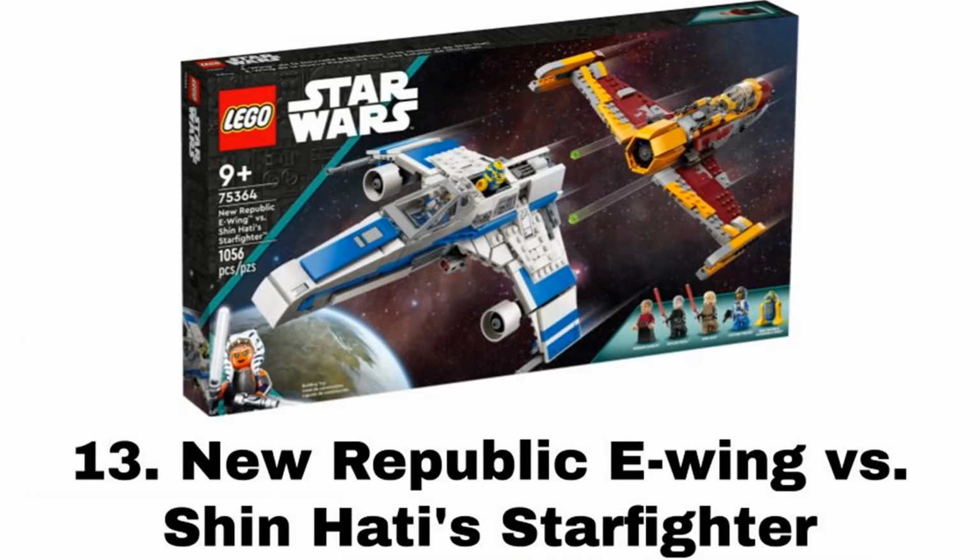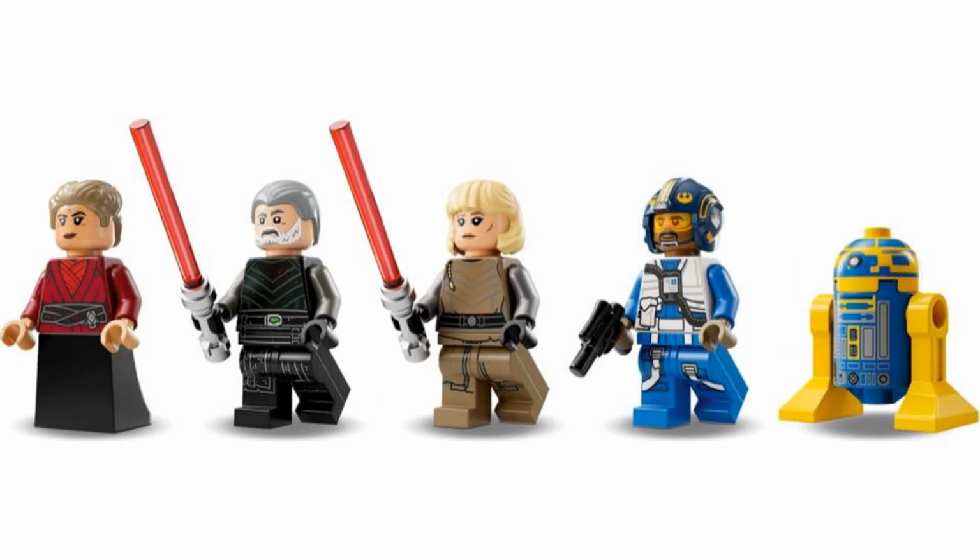Number 13 is the New Republic E-Wing vs Shin Hati's Starfighter. And Star Wars had some great sets, especially from Ahsoka. All of the minifigures are pretty good, but I feel some of these could be better, and I really enjoyed Baylan and Shin's characters in the show, so it's great to get them here.